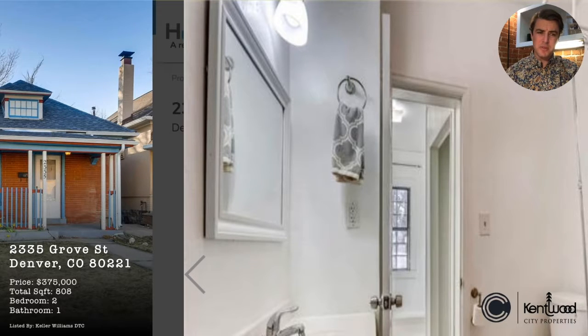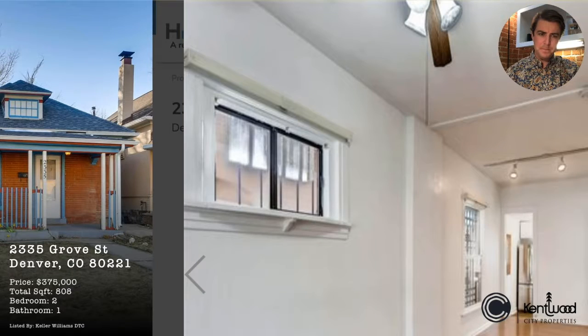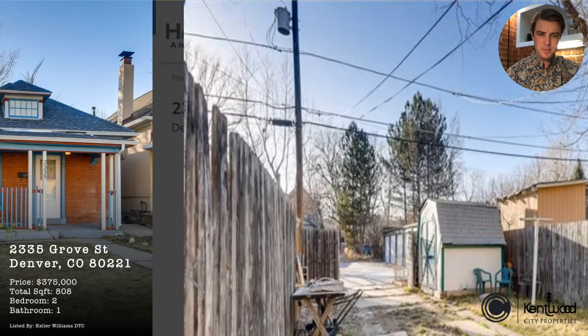I don't know if those are bars on the windows or if that's just kind of the window frame. But you're definitely in an up-and-coming area, so just be aware of that. Not too many pictures, so we're going to go through them a couple times. I would definitely slap a garage on the back of that. You probably want to get your car off the street. And I just think that there's a lot to do.